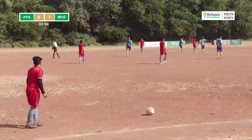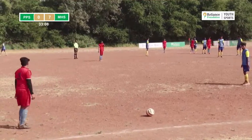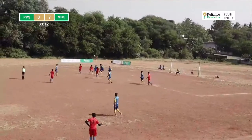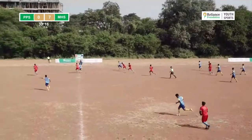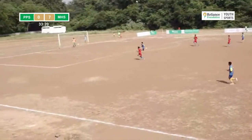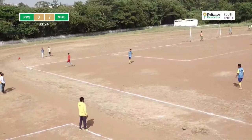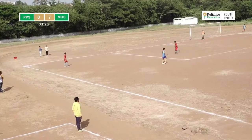Can Panhala make something of this corner? Because if they're going to try to get some goals back in this game, they have to make sure that they're doing it by set plays. They could be, but they don't do it. And the ball goes back to Maharashtra High School. There's already a counter being initiated. There's nobody on the left wing there, but he's running. If he can get to the ball, he doesn't need to run for the ball, but he should be. But it's all right. It was far away from him.